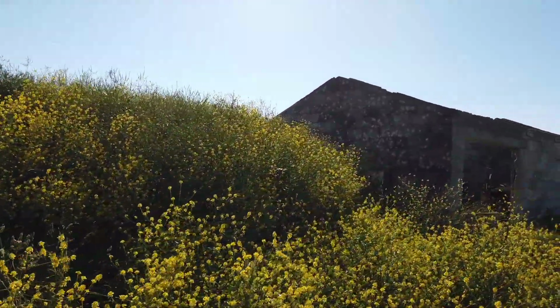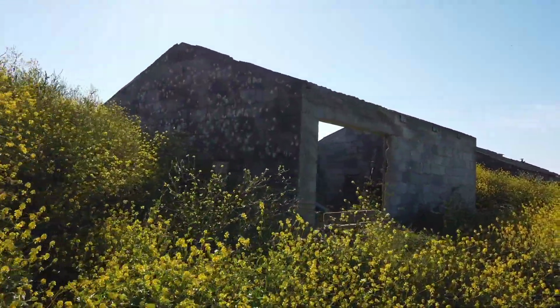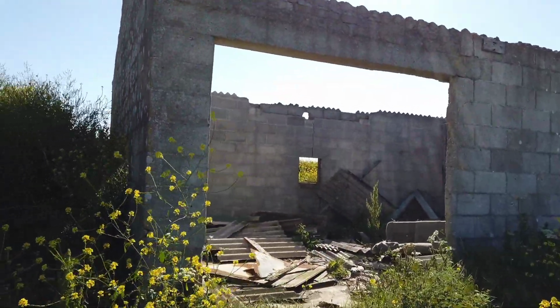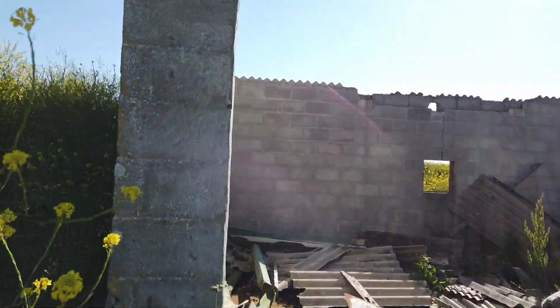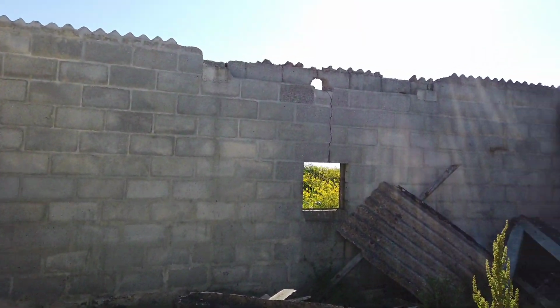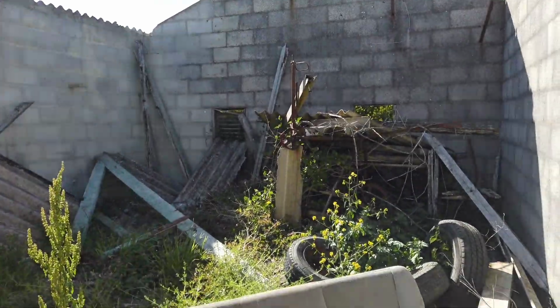So, going to document as much as I can. Looks like they've been used in later life for farm buildings and what have you, which is interesting. So we're in one actually inside. There's old farm machinery there or something.